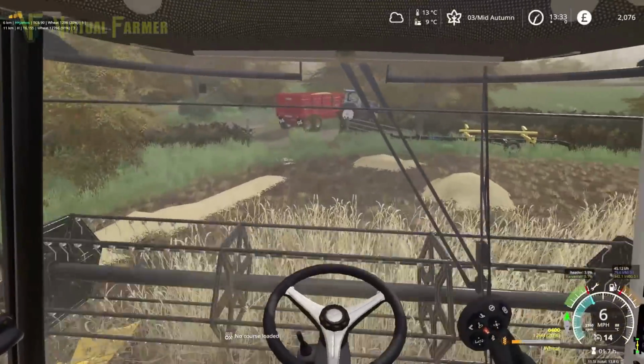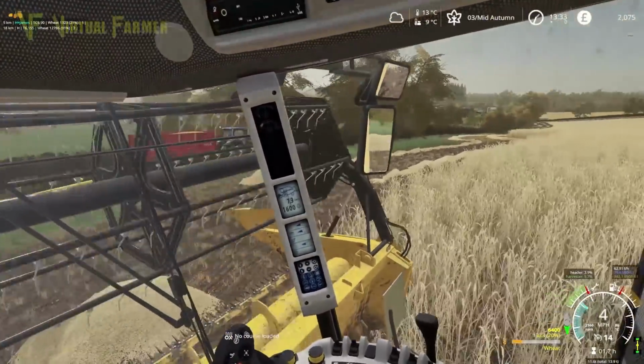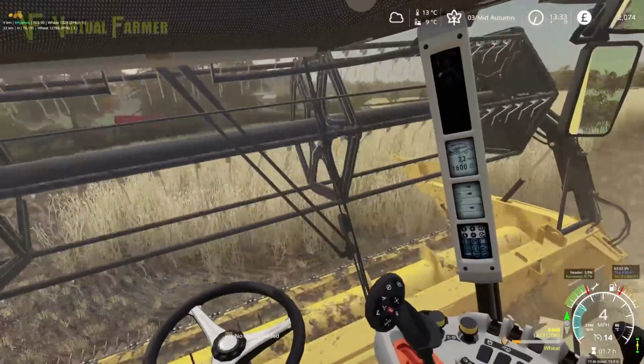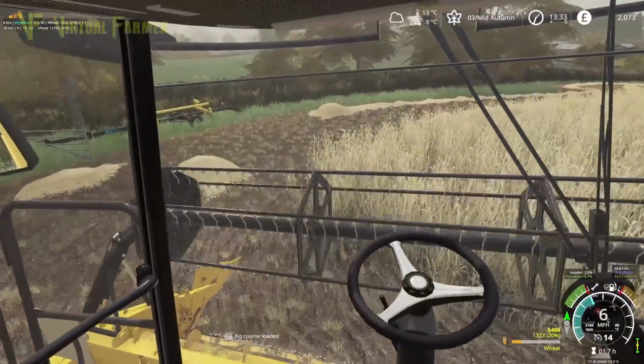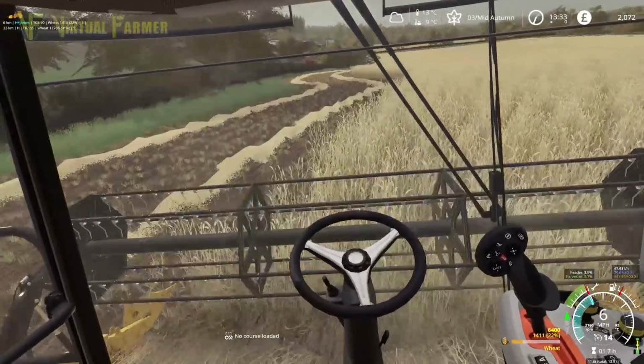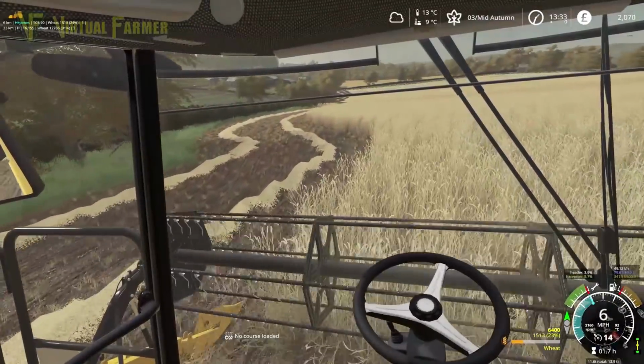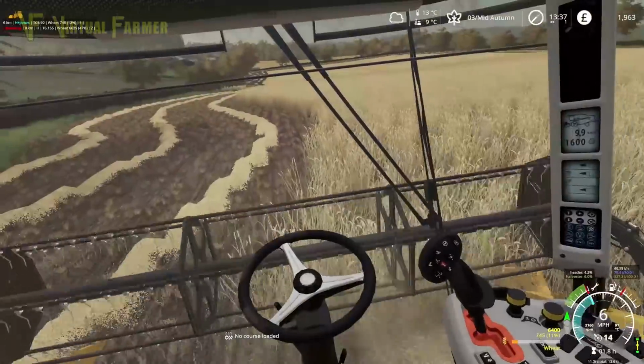There goes Mark, he's off. Just squeezed past us a moment ago. And we're going to crack on with the 3rd headland on here. And yeah, we're going to get a 3rd and a 4th. And then we will be sorted. So we're on to the 4th headland now.